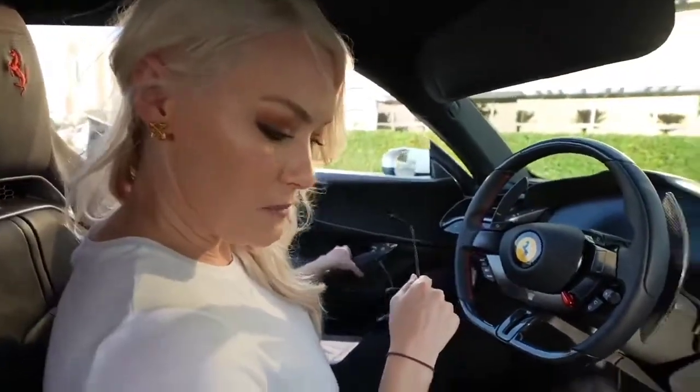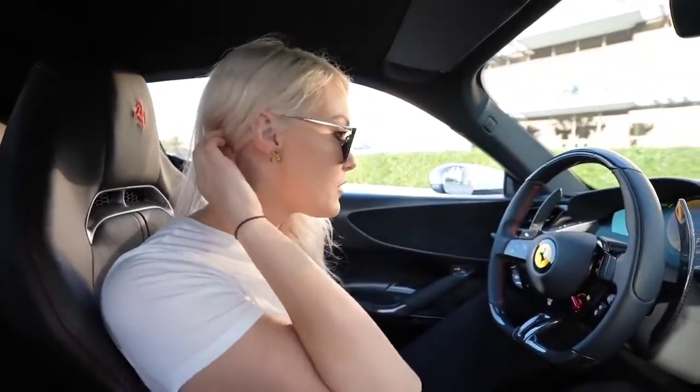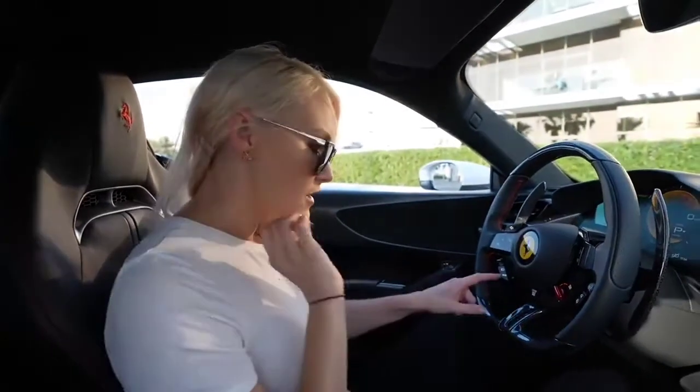Let's take it for a spin, shall we? Now, this car is so new and it's not actually registered for the road, so I've taken it into a private area so I can just give it a little bit of a drive, just so I can see what it feels like. Let me just point out a few things before we go.